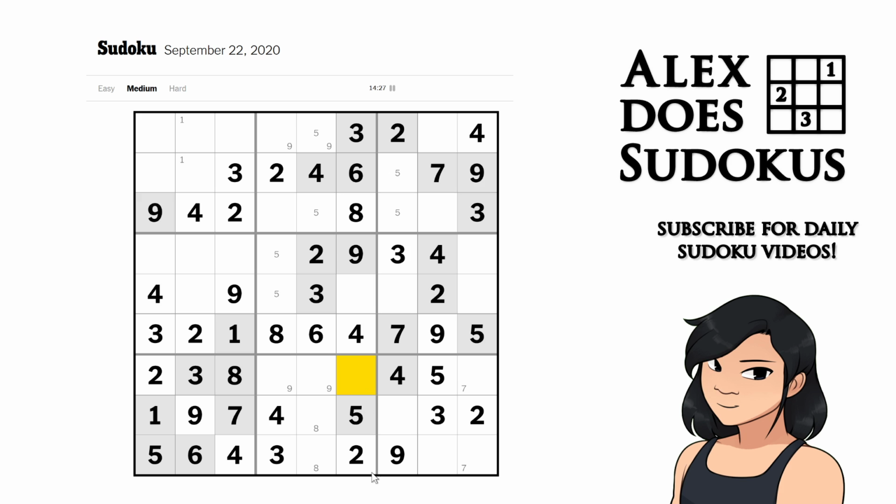So now I know this is 1 and... What is it? Oh, 1 and 7. I can't see 1 or 7, actually, so that's a shame. So we can't place that yet either. So let's move on and look at other weak areas.